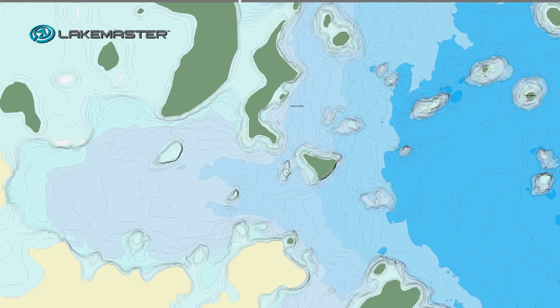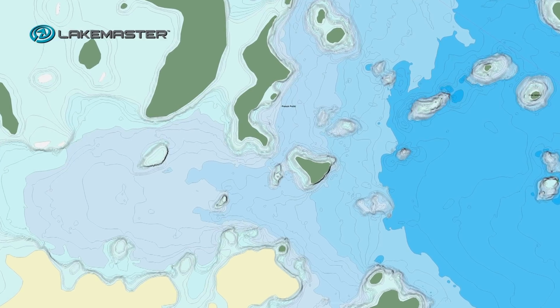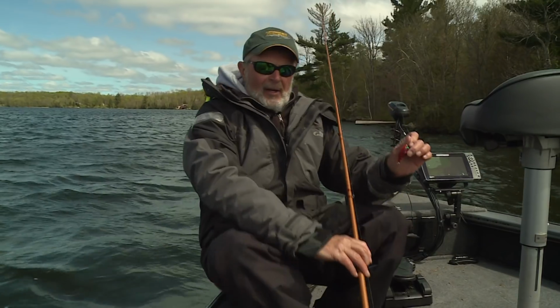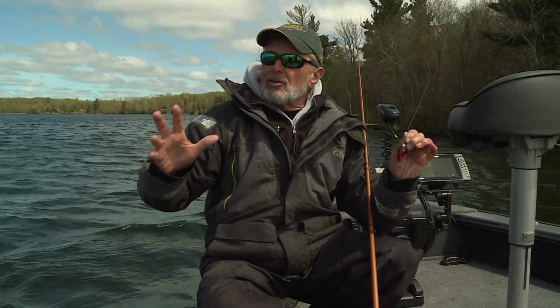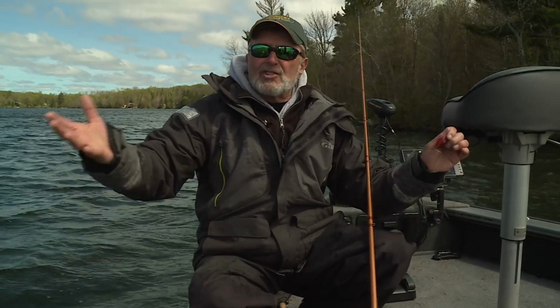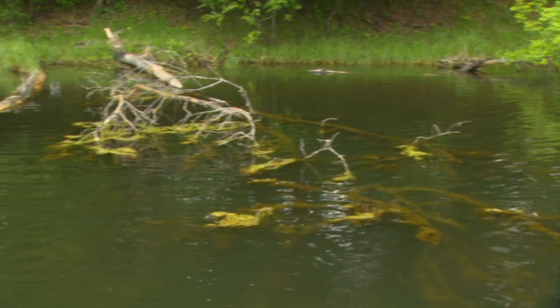Humps that could be fall or winter spots that are like 12, 15, or 20 or 25 feet, surrounded by 40, 50 feet of water. The more structure, diverse structure the lake has, the more it increases the odds of fish populations being high. Then you want stuff on that structure in the form of cover.